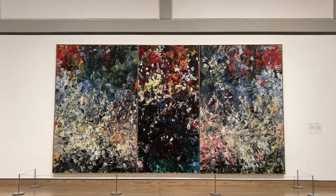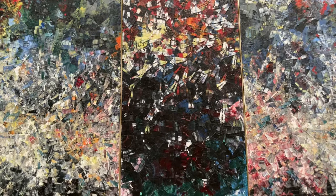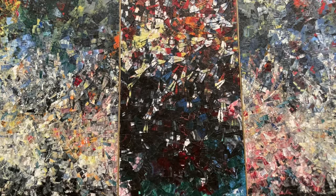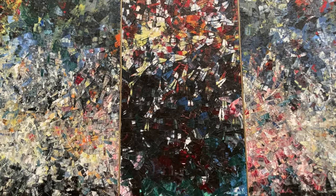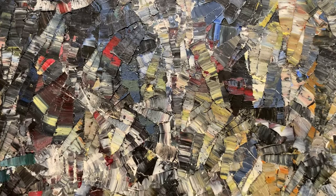Moving forward in time, we have this piece by Jean-Paul Riopelle from 1954. Immediately, I was intrigued by how everything seemed intentional, but also had this messy element to it. This piece must have taken a lot of work, as each stroke of paint was applied by hand with a palette knife.